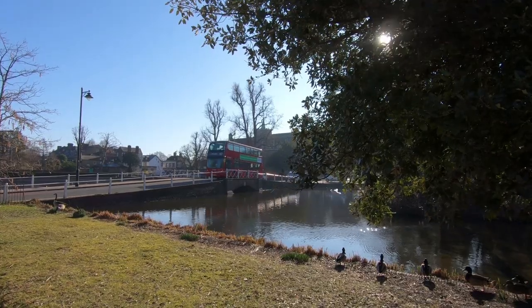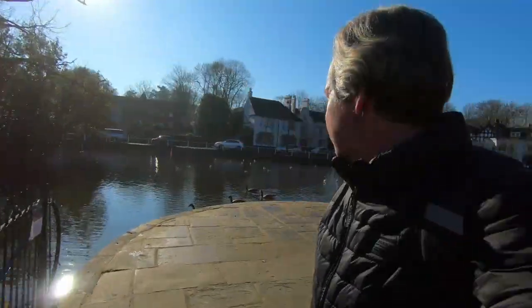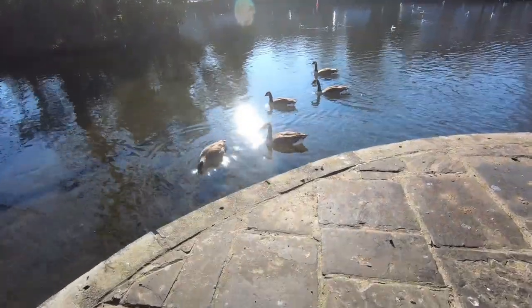The church in the background is actually up on a bit of higher ground, and there's a lot of evidence to say that it was an ancient settlement. That's really interesting, especially as it's near a body of water.